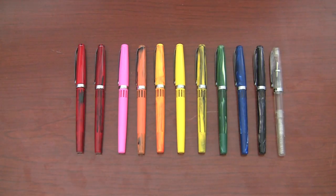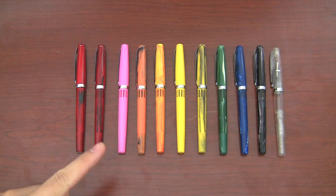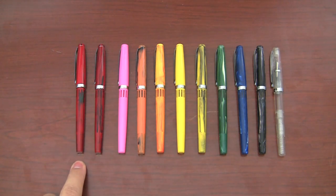Alright, so here we are checking out the 11 colors of the Noodler's Flex pens that are going to be available this go around. Right now we're filming this on October 15th of 2011. And this is the largest number of colors that we've had available for any of the Flex pens before. So I'm going to start from left to right and talk through each one. The one on the left starts with the December 25th pen.